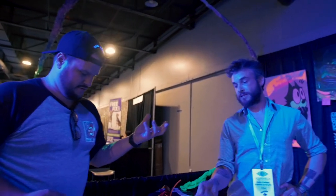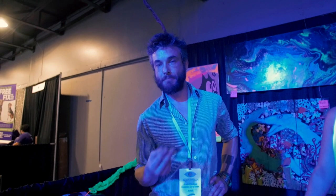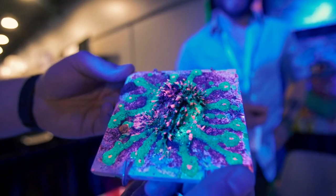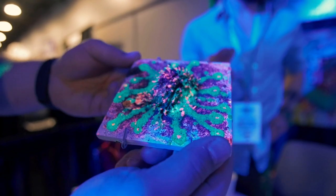So what this is, it's a local garnet magnetite sand. Say that again for me. It's garnet magnetite. Garnet and magnetite.